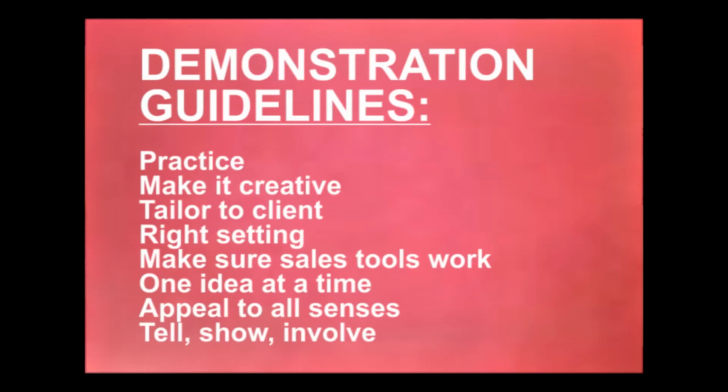Choose the right setting. Check the sales tools. Make sure all of your equipment works and works properly where you're going to be using it. Be ready for any technological snags. Back up everything you can. Cover one idea at a time and confirm agreement. Don't go too fast, and make sure that the client understands every point before going on.